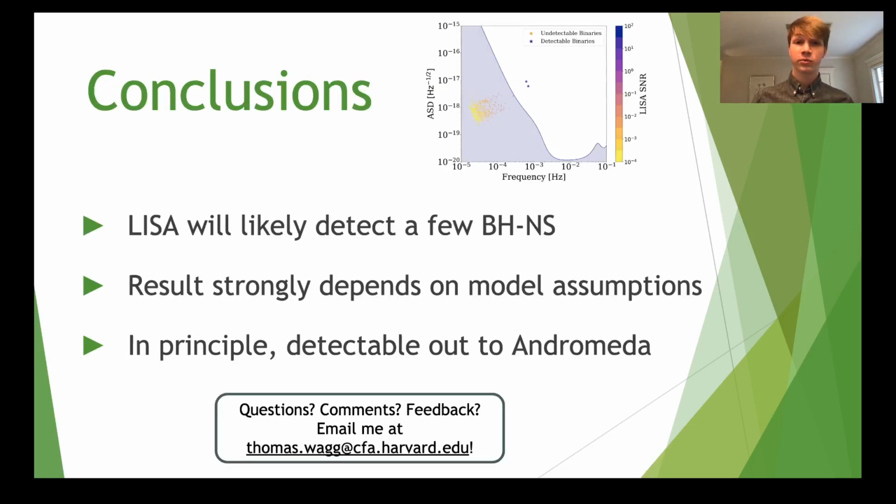I'll leave you with my conclusions: LISA is likely to detect a few black hole neutron stars. This result is strongly dependent on model assumptions, and we can in principle detect them all the way up to the Andromeda Galaxy. And one last thing to think about is, although LISA is likely to detect a few black hole neutron stars, we don't know whether it will be able to distinguish that they are black hole neutron stars. And so that's something that we should really think about going forward.